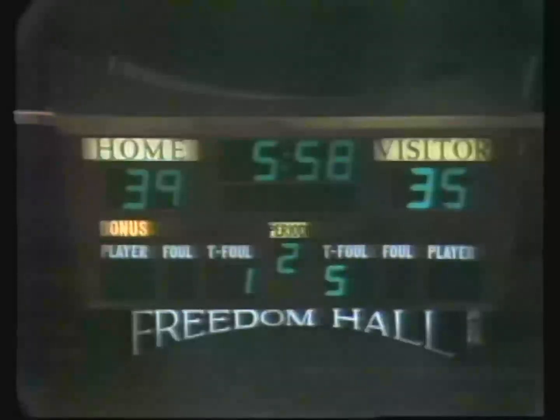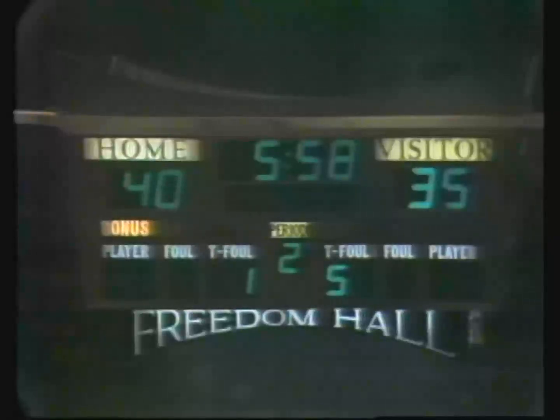And the bonus is in effect, so the big fella goes to the line. As you look at Louis Dampier on the left and a very perspiring George McGinnis on the right. Gilmore hitting. Gilmore's first point this second period of play. He is looking for his first field goal so far. That's the big fourth-year pro out of Jacksonville. And again, Kentucky is 5 out of 5 this period from the free throw line. Indiana hasn't been to the line as of yet. Kentucky's out in front by 5 at 40 and 35.